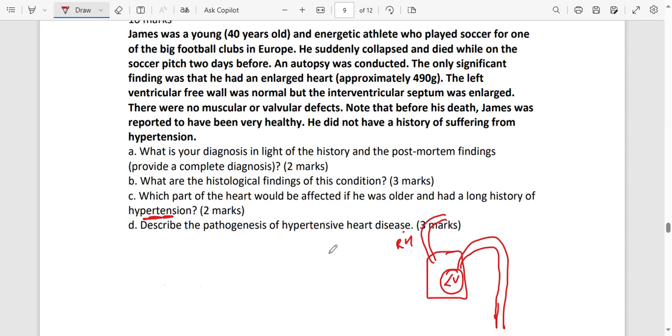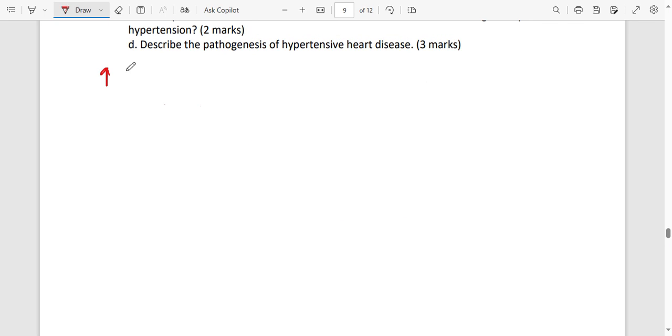Describe the pathogenesis of hypertensive heart disease. So how does hypertension lead to heart disease? It is high blood pressure, isn't it? The increase in BP, especially if it's chronic, is going to increase the workload of the heart. It's making it hard for the heart to pump blood. The heart is doing a lot of work, and this is chronic because this blood pressure has been there for long.